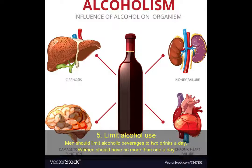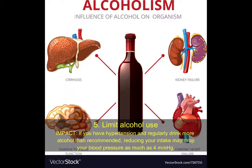5. Limit alcohol use. Men should limit alcoholic beverages to 2 drinks a day. Women should have no more than 1 a day. Impact: if you have hypertension and regularly drink more alcohol than recommended, reducing your intake may drop your blood pressure as much as 4 mmHg.